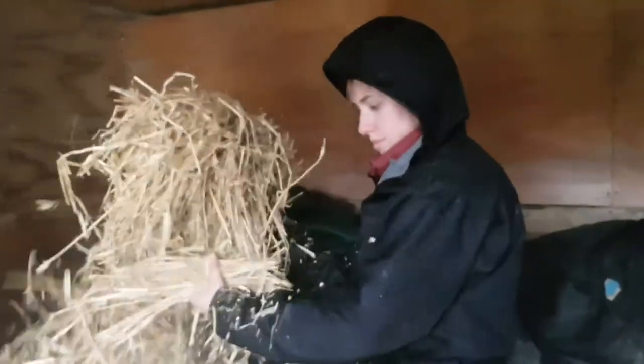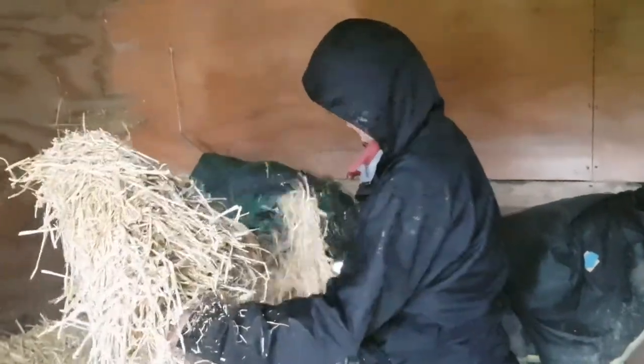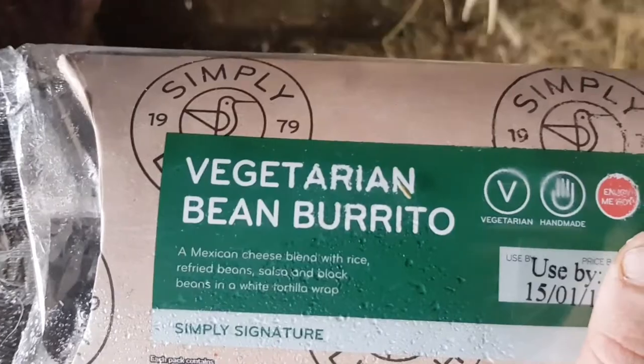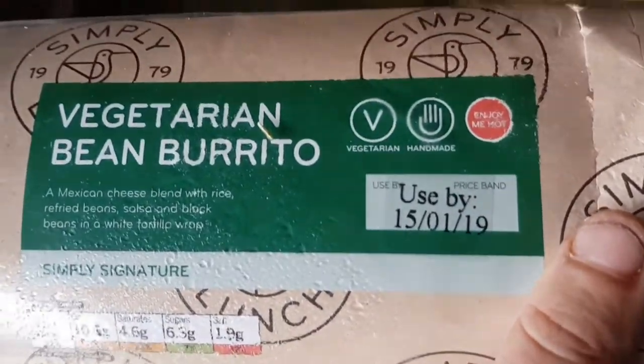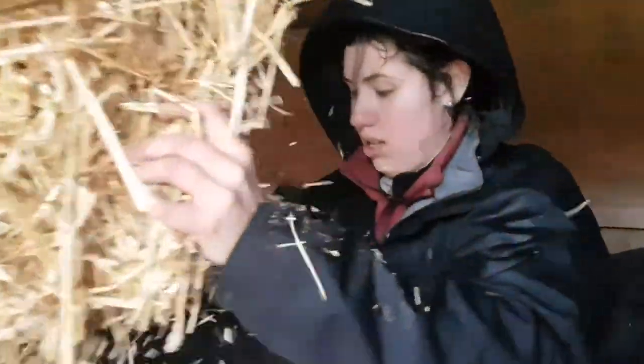I thought you said you'd done this. No, I put it in my stable. Oh, you just didn't spread it. Yeah. Oh, this is my least favourite job in the world. Oh dear. Can't wait to eat my vegetarian bean burrito that went out of date yesterday. Beans. True. It's not meat. Meat will kill you. Beans won't.